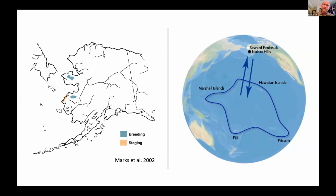So on the left is an image of their breeding range in Alaska. They breed only in two really disjunct points, one in the Nulato Hills region of the Yukon Delta, the other in the Central Seward Peninsula.